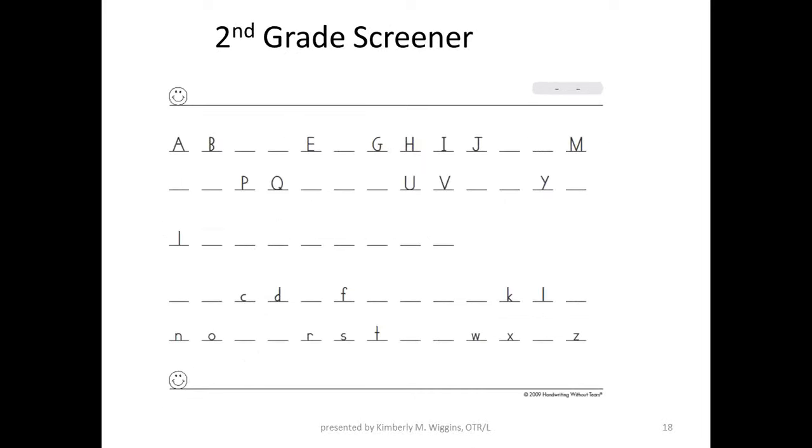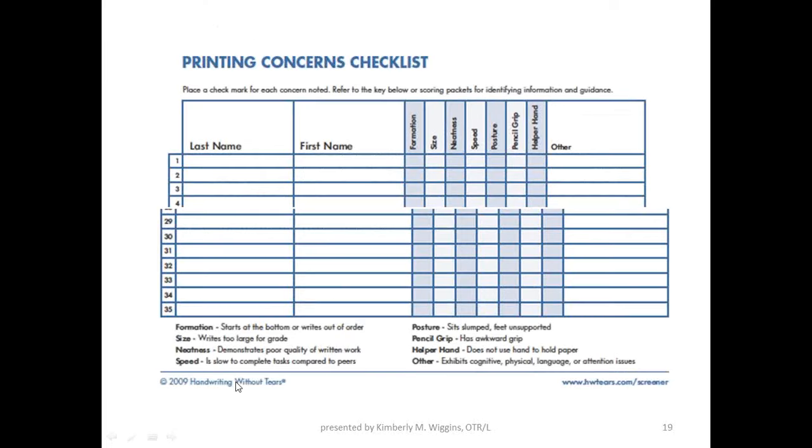And so now I'm going to show you the second grade screener, and so now they kind of got rid of the pictures. You know, it doesn't look as young as the other one. It has a different sentence, okay, but uppercase, numbers, name, uppercase, numbers, lowercase, and a sentence.